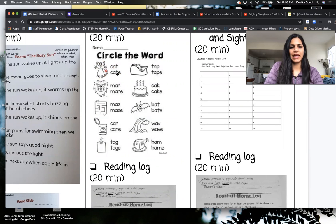Is this a cat or a Kate? It's a cat. Is this a man or a mane? The lion's mane with a long A. Is this a mad or a maid? It's a maze, long A.